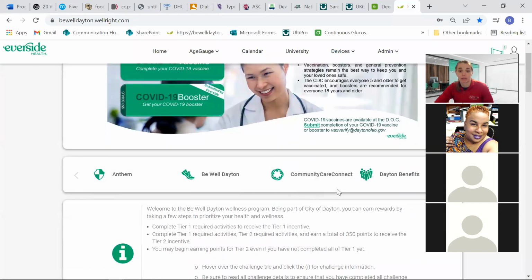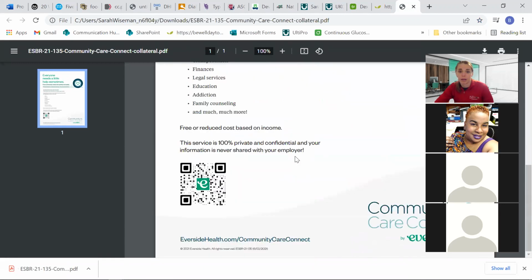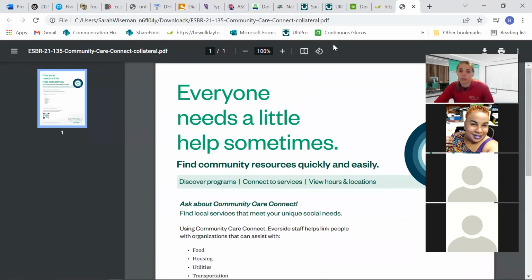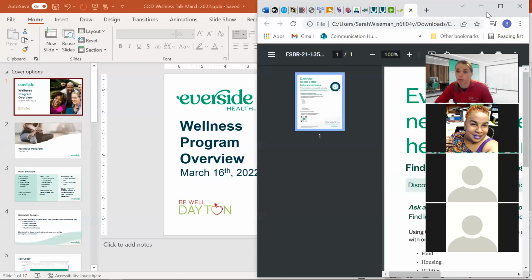So there are lots of different resources on here. One I'm going to highlight real quick is our Community Care Connect. You can find community resources. And this is like a handout. So if you go to this link, I can give you this link as well. Then there are a bunch of resources that you can use to find food, housing, utilities, transportation, legal services, education, a whole bunch of stuff at your fingertips just for your own personal needs.